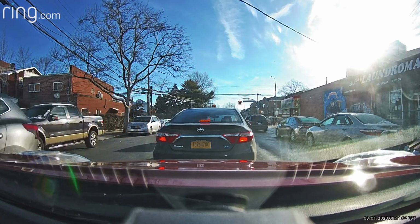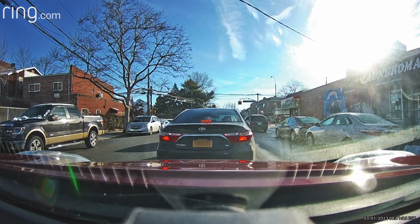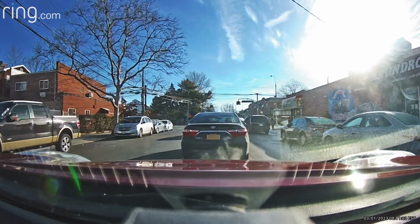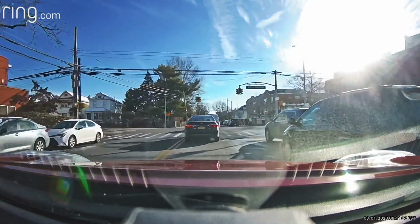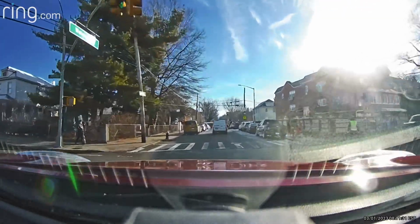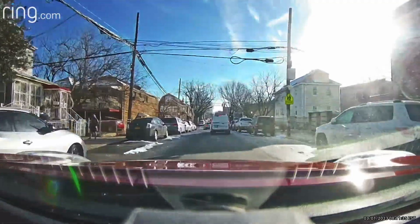Okay, so the video is not bad. It's decent. It's 1080p, but it's decent 1080p for a dash cam. So I'm going to put that in the pro. It could be better, but I'm going to put that in the pro. It's small. It's smaller than the Cam, smaller than the other ones. So it's small. And that's pretty much it. Now, let's go on the cons.